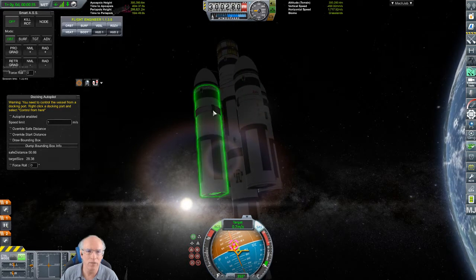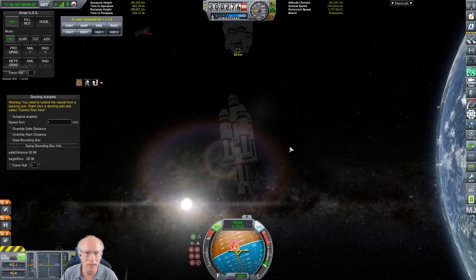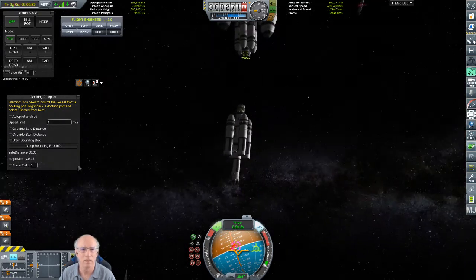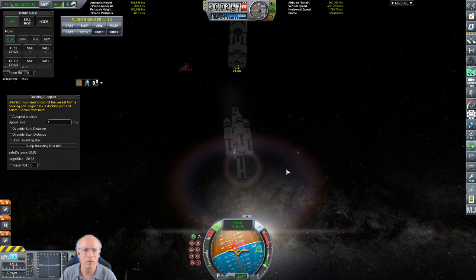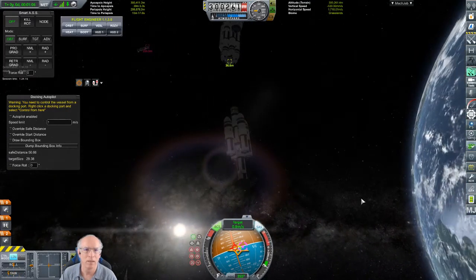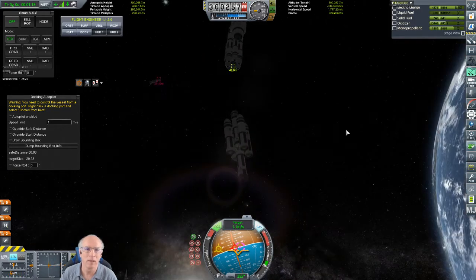So right now, all these verniers aren't working anymore because there's no oxidizer, and they require liquid and oxidizer. But what I think I can do now is, let's see if I can do this right. Yeah, okay. Just trying to get a little bit away from here without, oops. There we go, like that. Got plenty of monoprop on here. Okay.